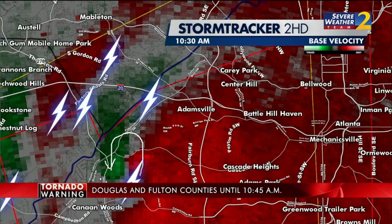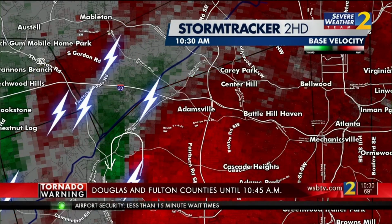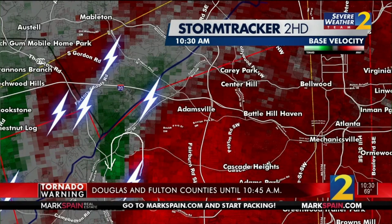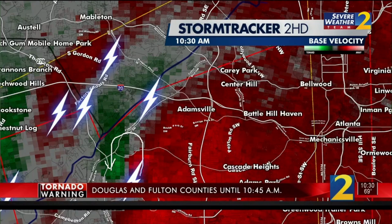I want to mention some of the roads that this area of circulation is near. If you know family, if you live near any of these areas, these are places where we need to be taking our precautions right now. You need to be in that safe place right now. So if you live around Fairburn Road Southwest, if you live around Boulder Park Drive, this is on the west side of 285, on the west side of the perimeter, basically crossing just to the east of Fulton Industrial Boulevard right now around southwest Atlanta. This is where you need to be in that safe place right now.